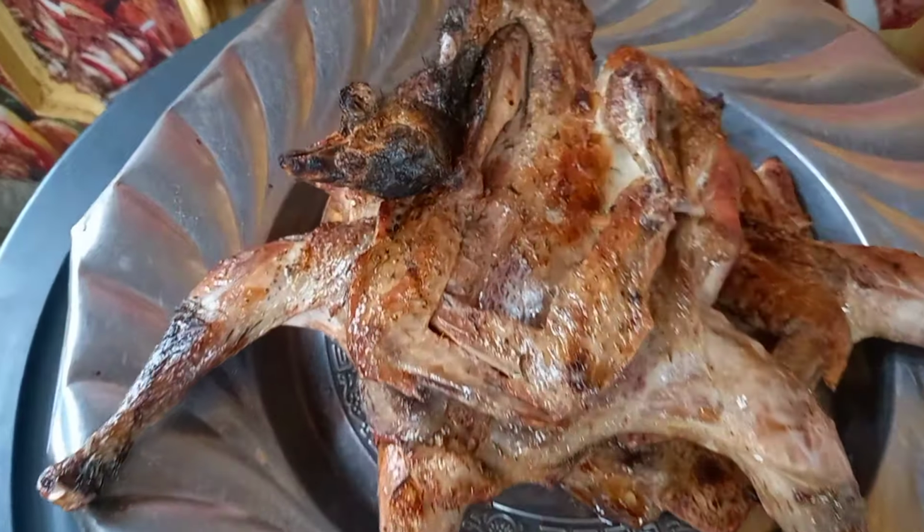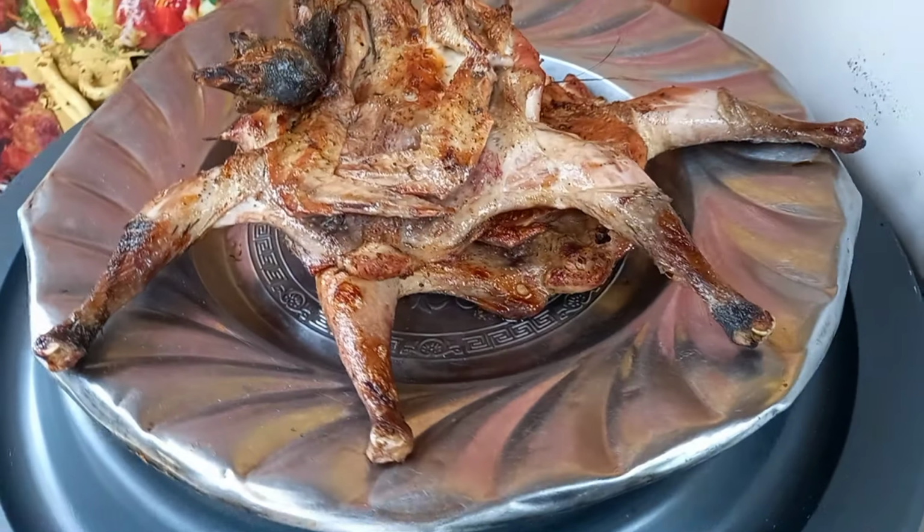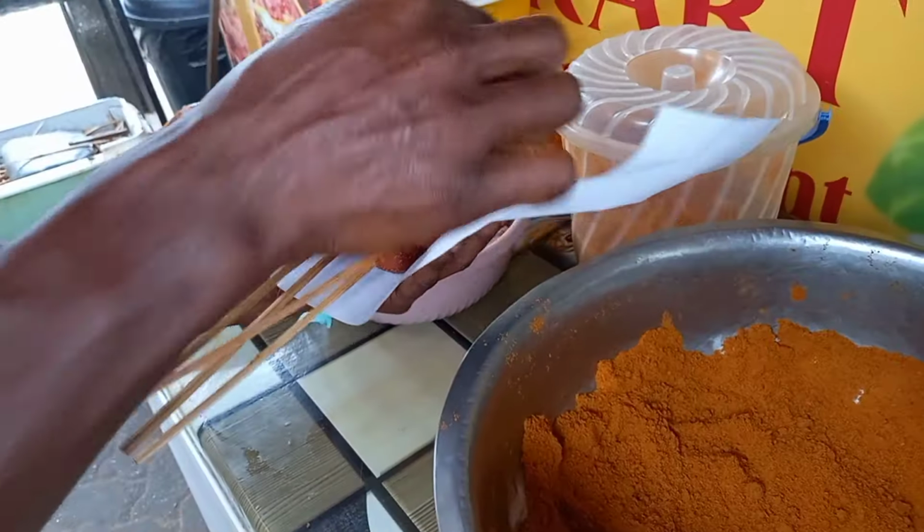This kebab joint is one of the best. Just look at this guinea fowl, guys. I was surprised it cost 200 Ghana cedis. It's not different from the live one. Grilled guinea fowl is very expensive here in Ghana.